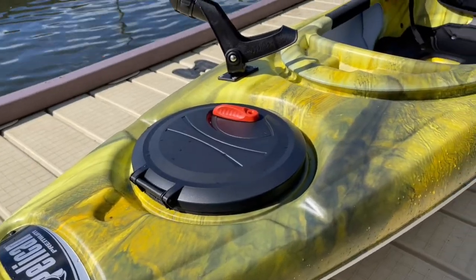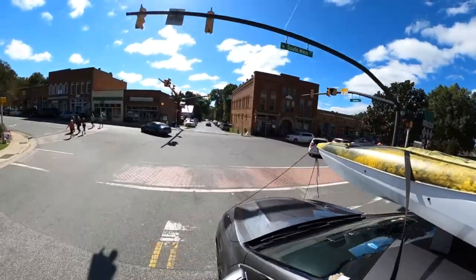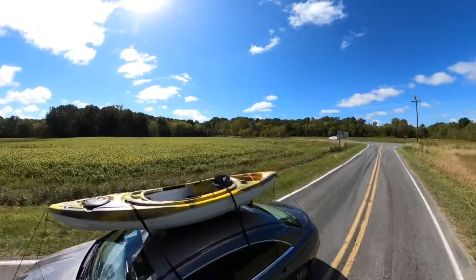Just yesterday I picked up this new kayak. I looked up a local park and campground that has a nice lake in the middle. I think it's like a 350-acre lake. So we're gonna go check it out today. Check this out. Look how beautiful it is here.